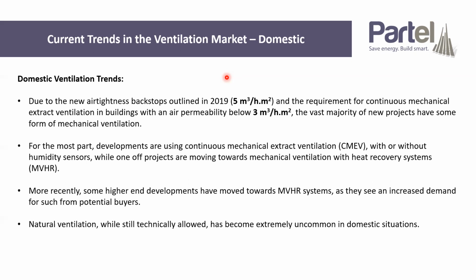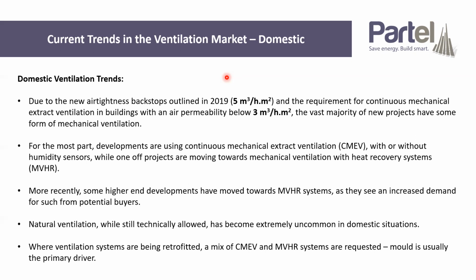Natural ventilation, while it's still technically allowed in Part F, has become extremely uncommon in domestic situations. I've seen maybe 1 or 2 projects that are using natural ventilation since 2019. So it's super rare that that's actually the case.